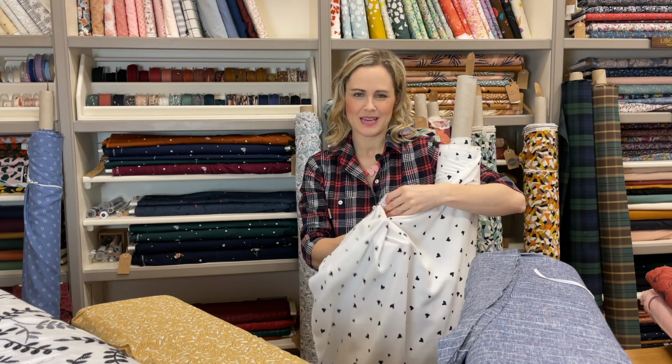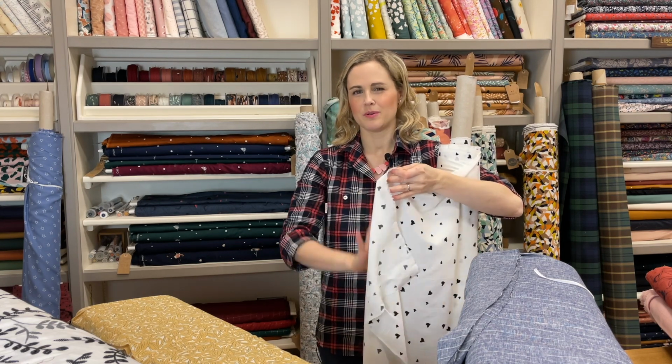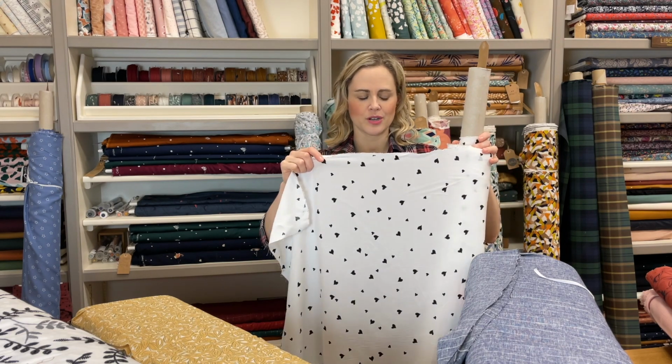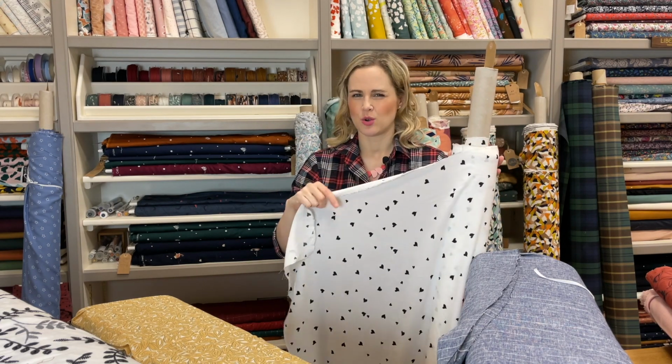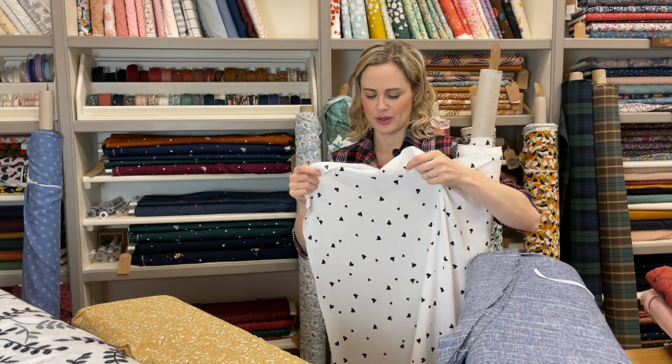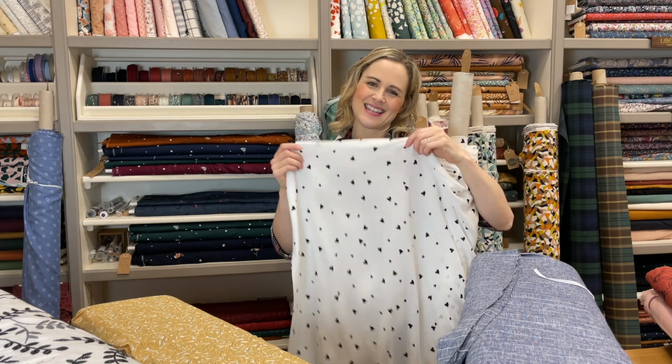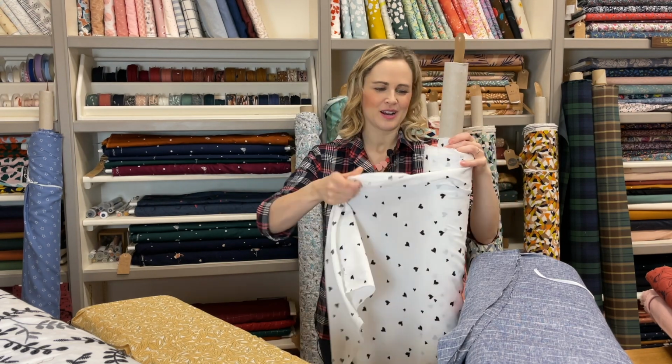So I would say if you were making a dress with it, you'd probably want to line it with some of our plain weave viscose fabric that we've got. But if you were making a top or a blouse, then you wouldn't need to line it at all. I think it would be fine. But yeah, it's lovely and soft and silky. You can see it's nice and floppy and got that gorgeous drape as well.